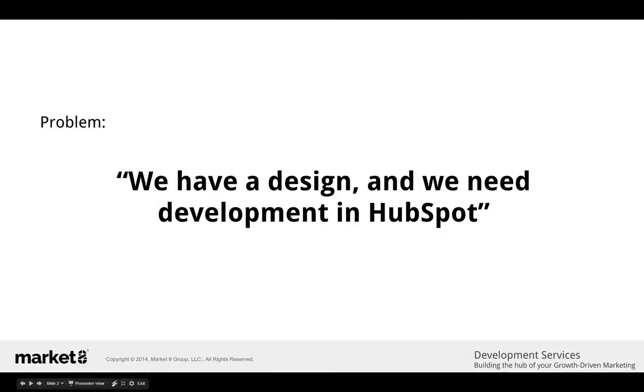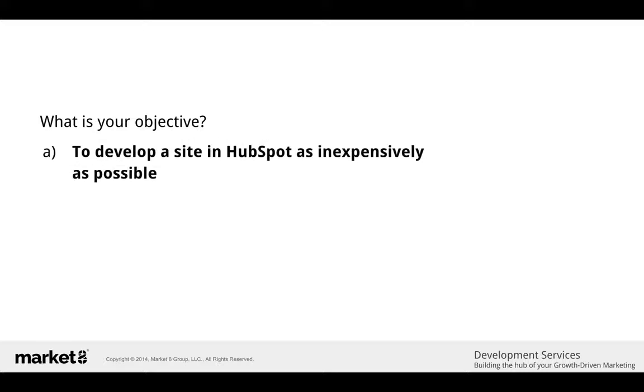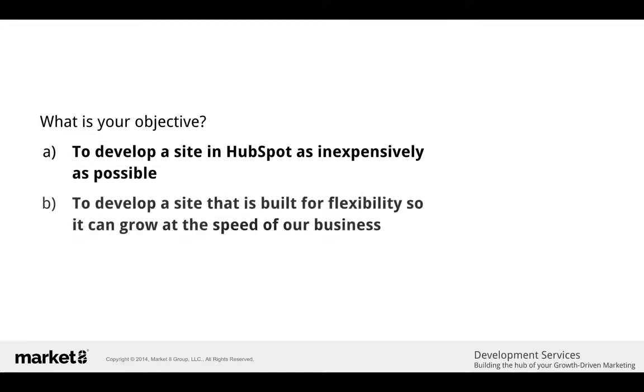So you come to us with a problem. You say, well, we have design, it's been fully fine-tuned and completed, and we need development in HubSpot. So my question for you is, what is your objective? To develop a site in HubSpot as inexpensively as possible, or to develop a site that is built for flexibility so it can grow at the speed of your business.